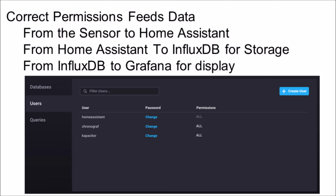Let's start by graphing the energy meter. I do this by creating a dashboard within Grafana. I need to select the data source for the graph. Home Assistant is a database option because of our previous efforts. The query is a formula that then gets displayed on the graph. So starting out, change nothing about the query that's presented. Instead, just add to it.